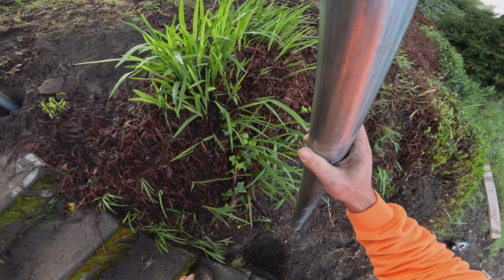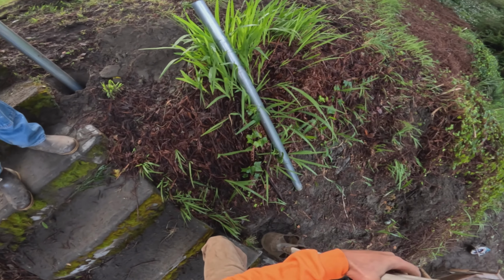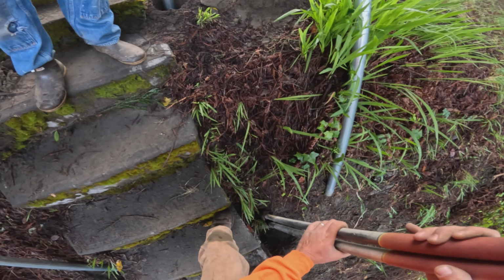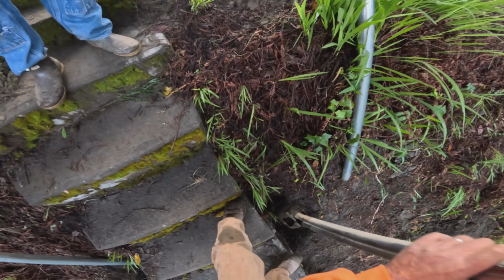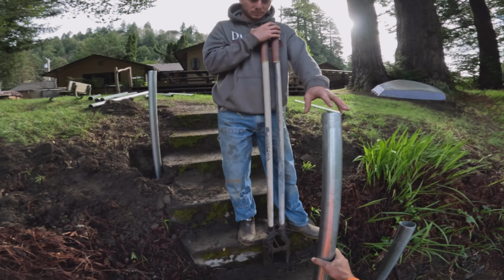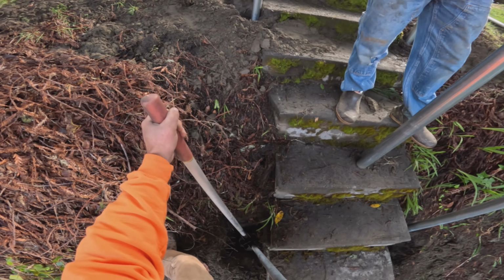Chad, let me see your post hole diggers. Because I kind of want the post to be where the hole isn't. Yeah, yeah. Okay, you gotta dig a little bit deeper here. Here, lean on that instead. Well, I dig this.